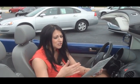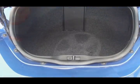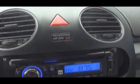Your gas mileage is 23 city, 32 highway miles. This is a 2.5 liter. It's the package number 2. It's the fully loaded limited. And it's a beautiful vehicle. You even have heated seats.